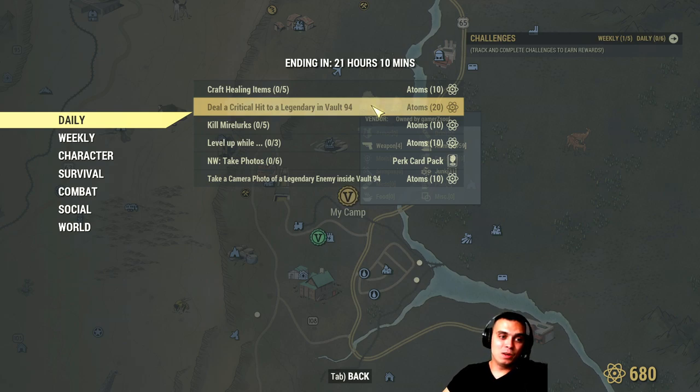Because if you only had to deal the critical hit to a random enemy, in this case I would go and do it, just find whatever enemy and initiate the critical hits. The critical hits you initiate through VATS. In my case, when I'm VATSing someone, I hold space and I shoot, and the critical meter fills, and every time it fills it gives a critical shot. In my case, this is super easy to do, but finding a legendary in Vault 94 takes a lot of time, so I'm definitely gonna skip this one.